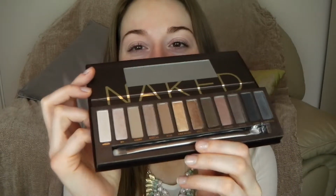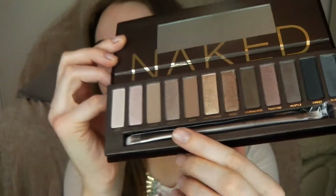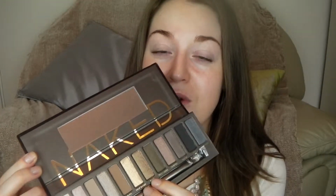Now I'm really late to the party on this one. This is my first ever Naked palette and I haven't actually used it yet, so the colours are all in pristine condition. I'm really looking forward to getting in there, and I think I'm going to use some of these really lovely golden bronzy kind of shades, Half Baked and Smog, and just create a really lovely summery eye.